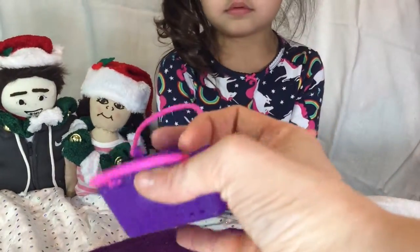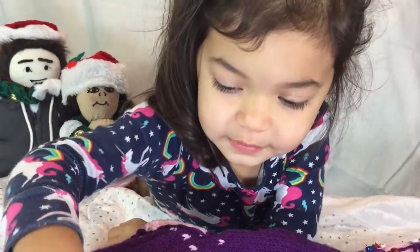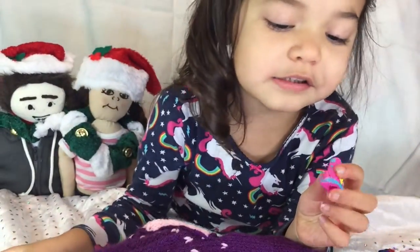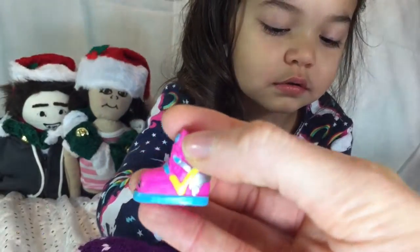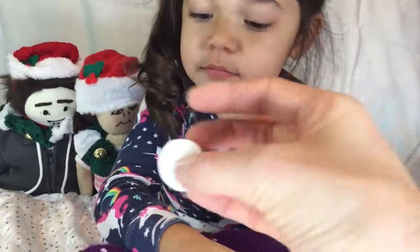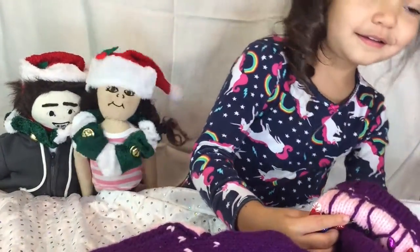Oh, so here's the basket. Cute, we have purple. Oh, we have two blind bags. Let's open it up. One and two. Ooh, let's show them. Ooh, that's cute. I'll put it in the basket. And what else did we get? Hat. Ooh, it's a little hat. Cute. All right, let's see what else is in the stocking.